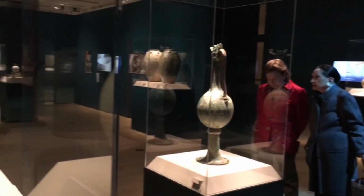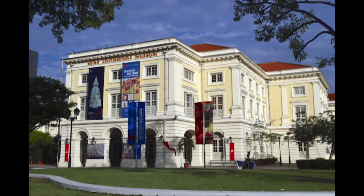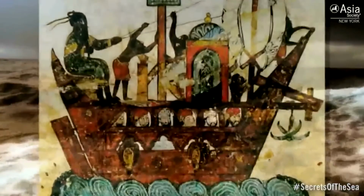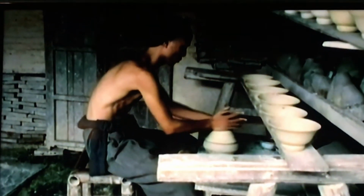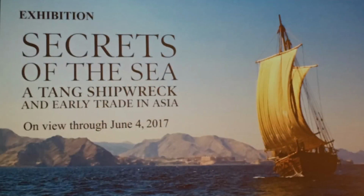This is a rare chance for New York audiences to view these pieces. The Asia Society, collaborating with the Asian Civilisations Museum, Singapore, selected 75 pieces to showcase the cargo. This exhibition demonstrates that, even 1,000 years ago, our ancestors already engaged far and wide in trade and cultural exchange. The impact of these exchanges still shapes the world in which we live today. The exhibition will run until June 4th at the Asia Society. Stop by and take a look.